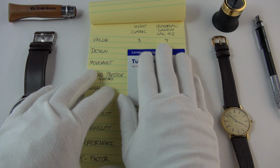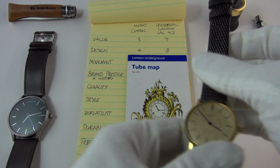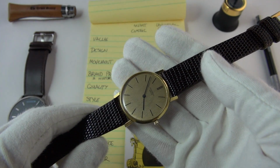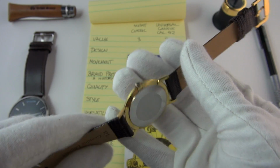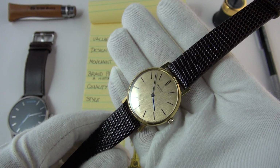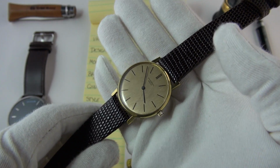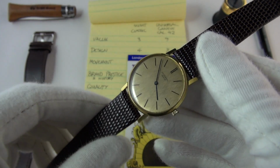So let's move on down to design. Again, the Universal Genève takes the edge. I gave it a really strong 8. It's not a perfect design. There are some things that I don't like about it. For example, its 17mm lug width is a little bit annoying. I don't know why they couldn't have gone with 16 or 18. Finding straps for odd numbers is a bit of an annoyance.